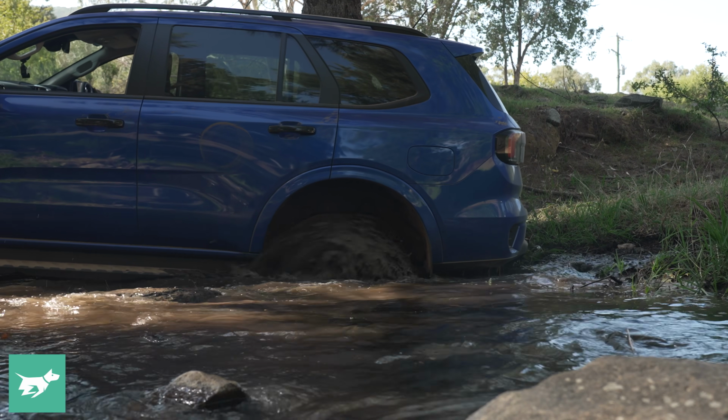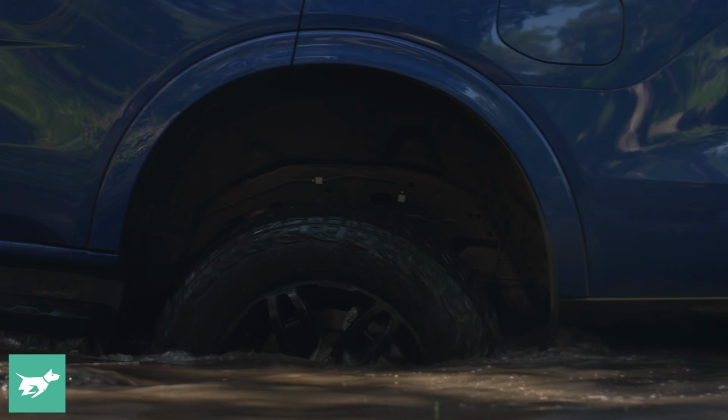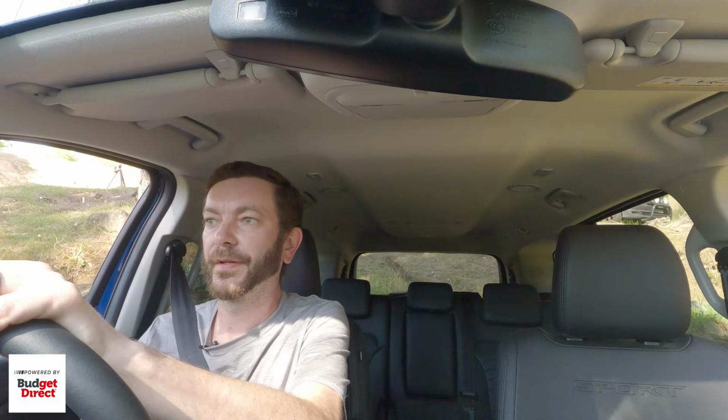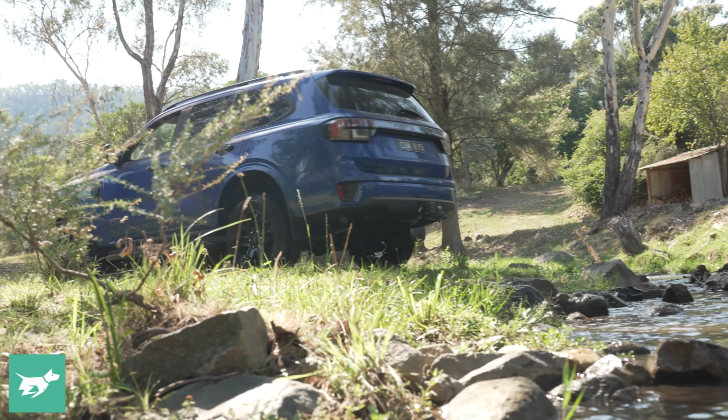That traction control's not working, so I'm going to put that rear diff lock in. Oh, we are stuck. Let's try a different line. Okay, the diff lock definitely helped there, but you could tell the traction control was not as reactive as the Prado. It doesn't have the same amount of suspension travel, and not as capable as the Prado, I don't think. But the rear diff lock absolutely saved the day there. I thought we were going to be getting snatched out of that little spot.